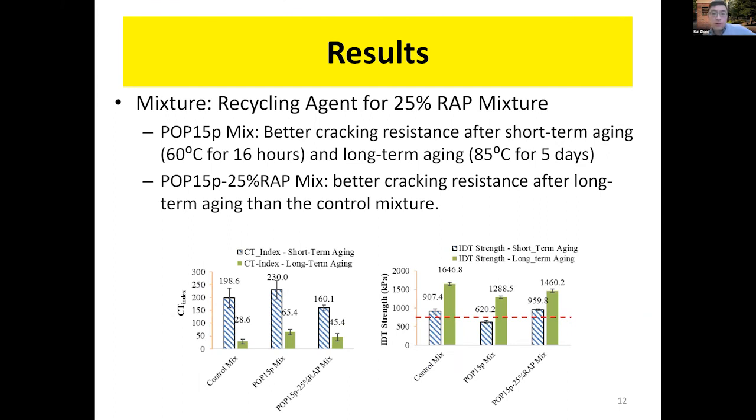Then the second part of this project, we ran the mixture test. In this project we designed 3 mixtures: the control mixture using the virgin aggregate and the virgin binder; the second mixture, which just uses the pomace modified binder; and the third mixture, a mixture with 25% RAP and the pomace modified asphalt binder. So look at the first two.